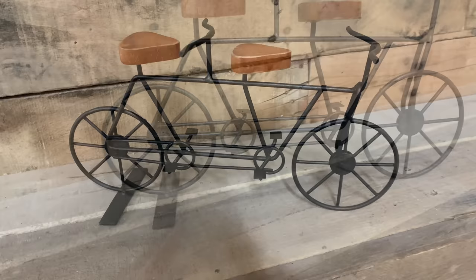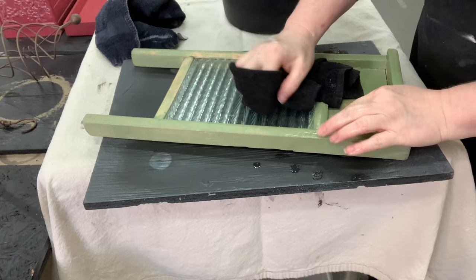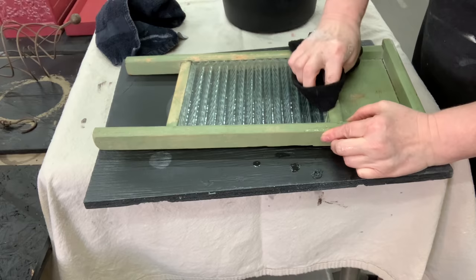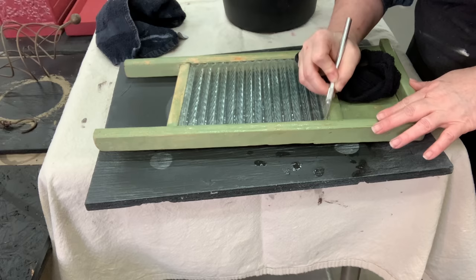As I'm getting this washboard cleaned up, nope, that was not the original green on it. I could see the green in the glass itself. So I'm going to work on it, but it's got all those little marks where the glass is wavy. I'm going to try my best to get it wet down and then take an X-Acto knife to see if I can chip as much of it off as I can.